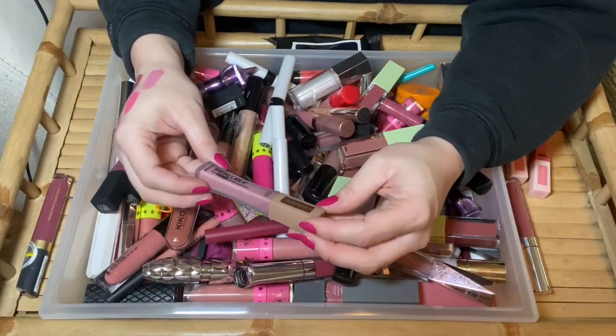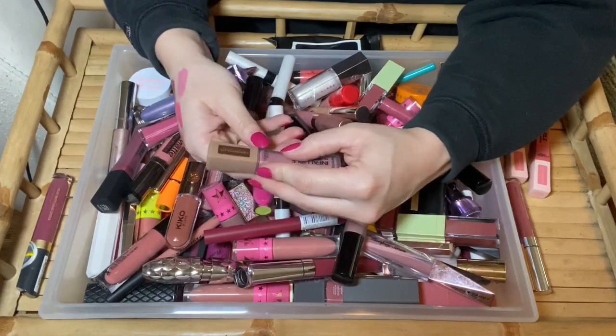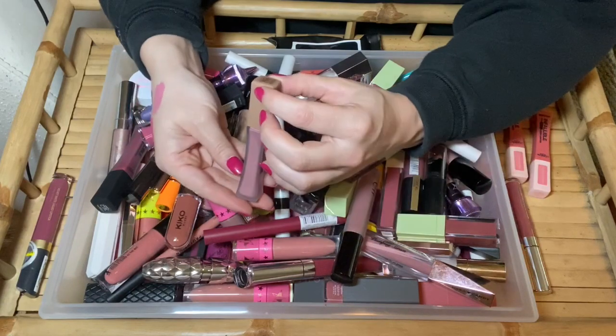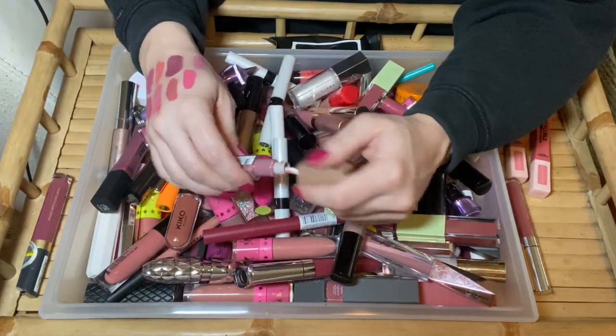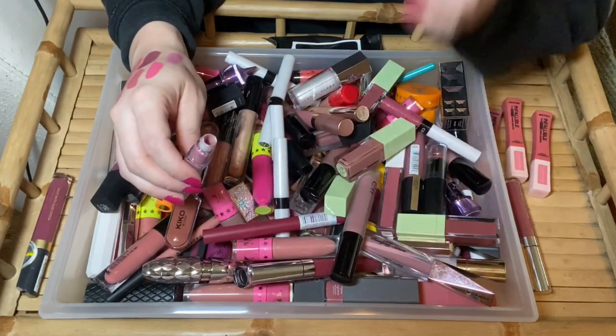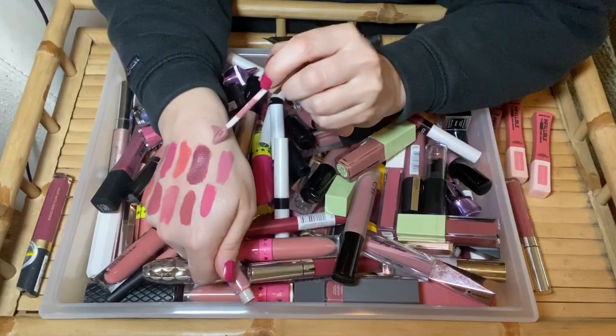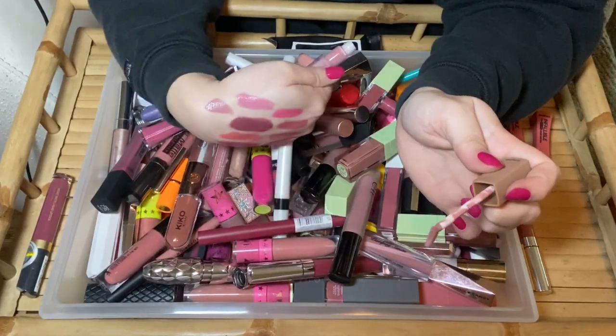So this is the L'Oreal Infallible. It's also a pro matte liquid lipstick, but this is from their Le Chocolates line. This is Candyman. Now, I haven't been able to find a shade from the Chocolates line. This Chocolates one is very similar. It smells really good, but I have not been able to find a shade that I like of that one.